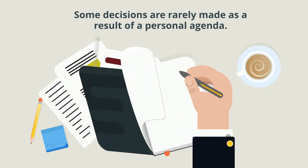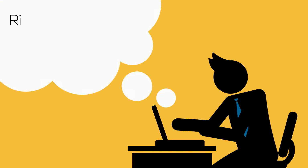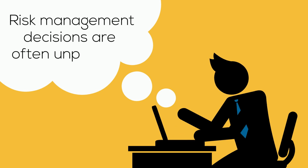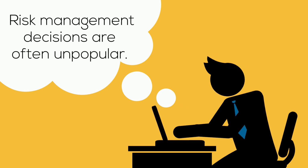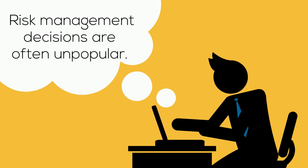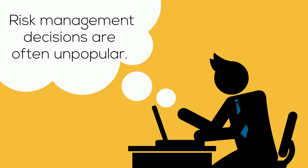Decisions made related to risk management, compliance with the law or legislation, or decisions that are good for the company but make your job or department more difficult, are rarely a result of a personal agenda. Unpopular decisions often have a background related to risk management, and few like them, but they are usually based on sound decision-making and not popular decision-making. Popular decision-making is another whole subject. But we won't touch on that in this video.